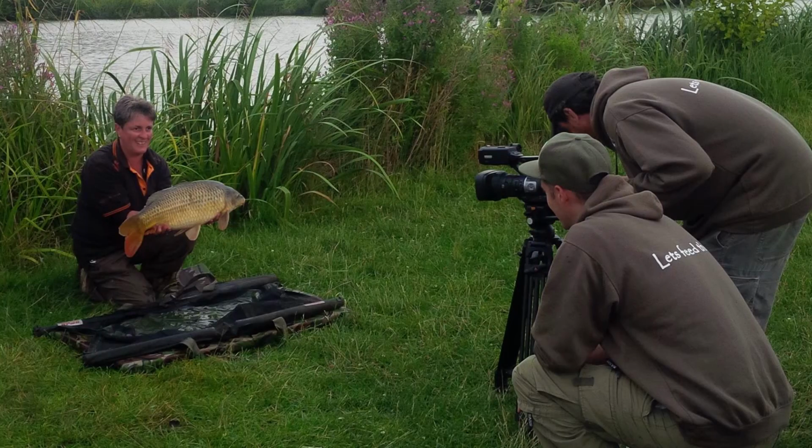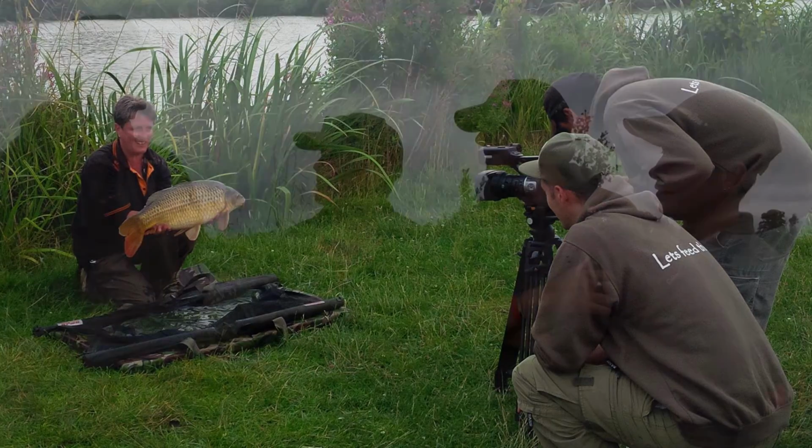So what a fantastic way to end that 48-hour session. This morning I managed a stocky little common, and also Debbie managed a common too. Debbie, how are you feeling? Yeah, good. Really pleased with that. It's only 16.9, I think. Yeah, but it's just made it worthwhile. That's what it's all about, and that's what the trip's all about, isn't it? A bit of fun, also to catch a few fish.